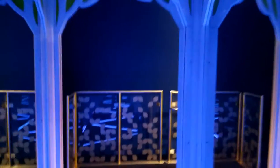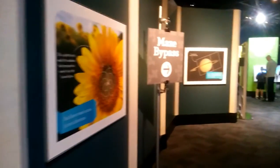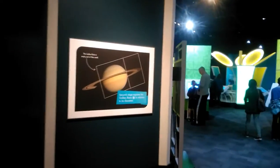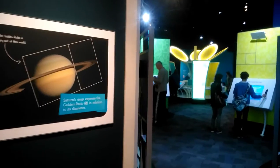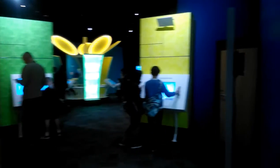All right guys, I believe now I can find my way out of the maze. It's right here. And we have survived. So, if we walk on the other side of the maze, clearly it says maze bypass. This exhibition turned out to be related to patterns that you see in everyday life.